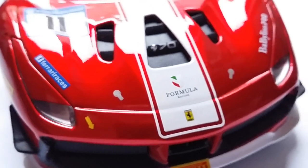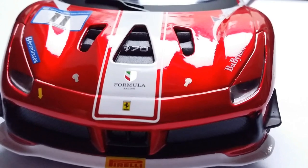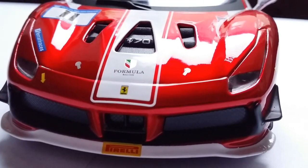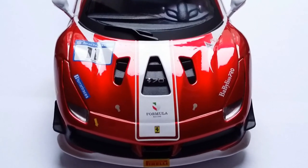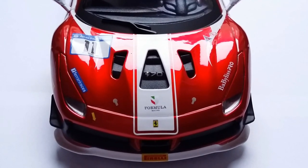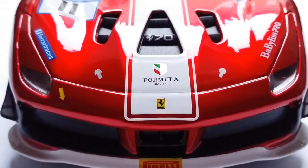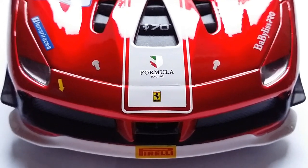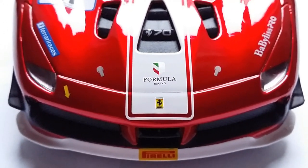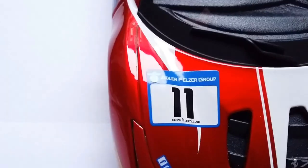You'll also notice that on the hood, we have these silver hood pins that Bburago has included as part of the livery. Unfortunately, they are not separate pieces like you might expect on a Hot Wheels Elite, but at least they're here. Here's a close-up of the front Ferrari badging. Of course, it's just a print, but I mean, it does look detailed. And above it, we have a little shield, and underneath it says Formula Racing.